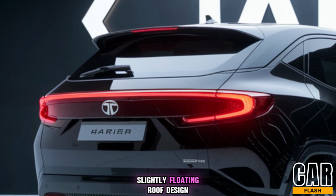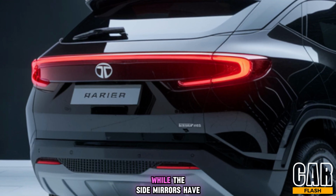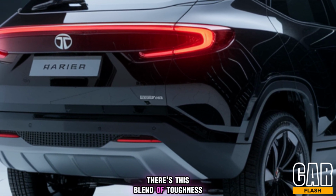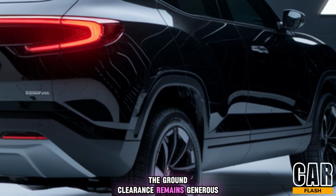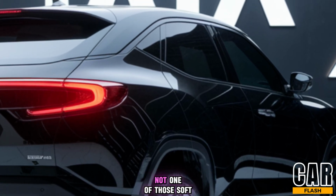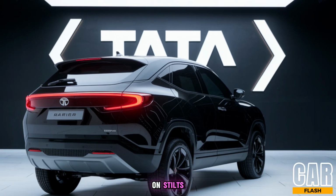The slightly floating roof design with a blacked out C-pillar adds a sporty flair, while the side mirrors have been redesigned for better airflow. There's this blend of toughness and sophistication, like an off-roader dressed for a tech conference. The ground clearance remains generous, so it still feels like a proper SUV. Not one of those soft EV crossovers that look like hatchbacks on stilts.